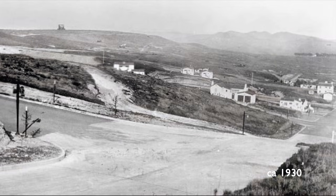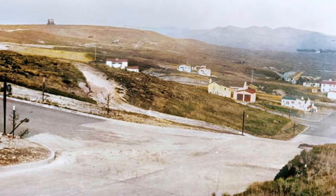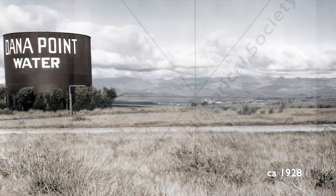Now, I'm old enough to remember the Dana dips, but I can't imagine speeding down them in an old Model A. I think most of my friends got airborne off those dips at one point in time before they kind of leveled them a bit.